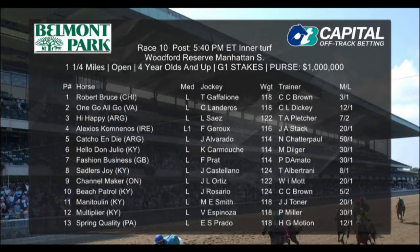A lot of closing speed here. This horse is going to be on a stalking role. I think it's going to be tough to beat Robert Bruce, and you're going to get a nice price with some other big names in here.